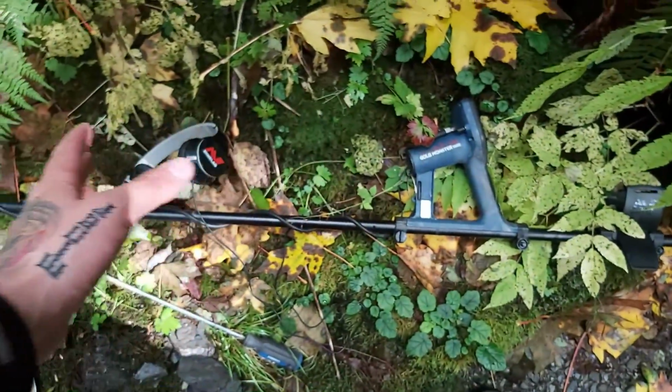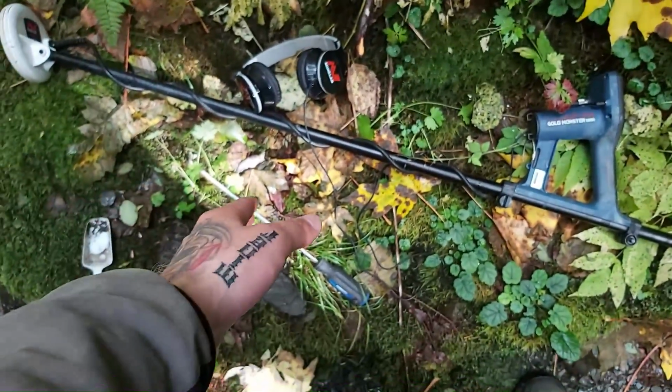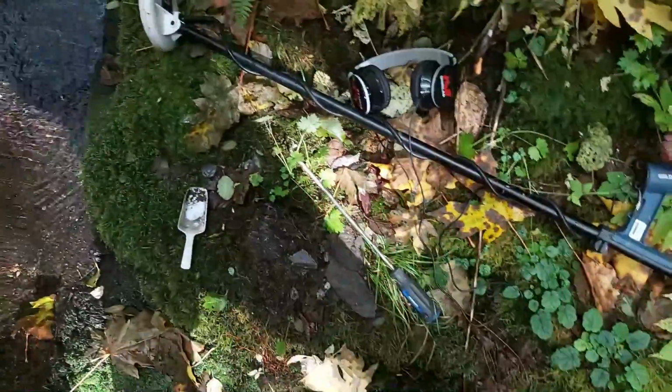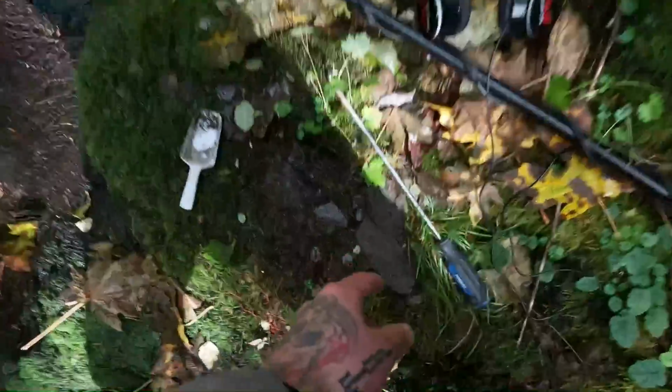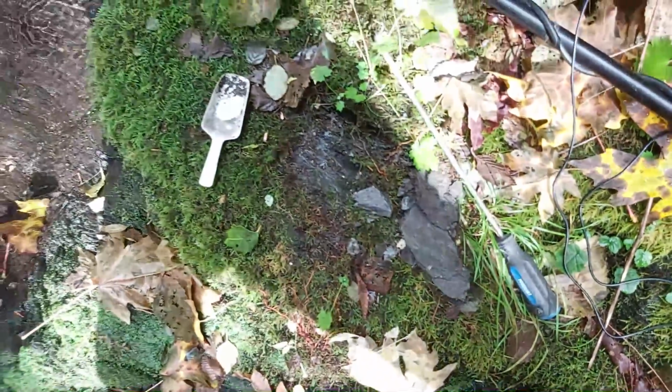So we're just detecting today. We're not doing anything too extensive. I've got a little crevicing tool, and a tiny little plastic scoop to just help identify the targets. I've got a really, really clean, sharp signal here from the gold monster, which I'll show you. I broke up this slaty bedrock and out popped that bit of gold.